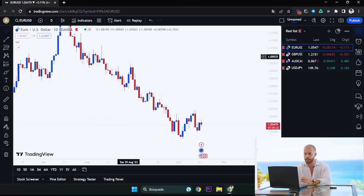So for this example on Euro USD, if we're gonna be looking for sells, we're gonna be betting that this chart is going to be going down. We're gonna be betting that the euro is going to get weak and that the dollar is going to get strong. This is what we're gonna be doing on Euro USD today.